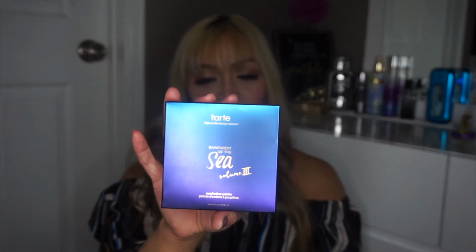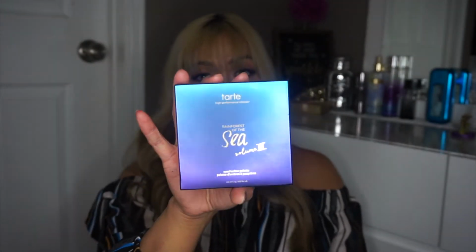The first thing that I have here is a Tarte makeup palette. This is the Tarte Rainforest of the Sea Volume 3. And if you were to purchase this palette on its own, it will retail for $36. Okay, this whole box cost me about $35 Canadian, and there's four or five items in here. This one item is $36. You are already saving there.